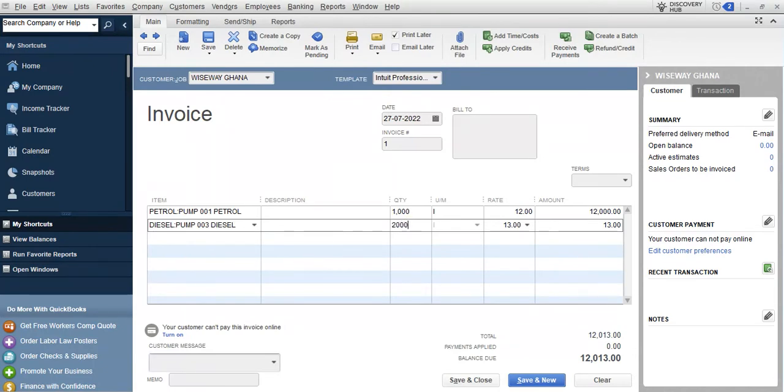20,000 liters. Remember, because you have programmed the price per liter, once you select it, the price will come automatically. And immediately you put in the number of liters that you are selling to the customer, your values are calculated automatically. So this plus this is this, and this is what you are supposed to receive from Wiseway Ghana Limited. So Wiseway Ghana Limited owes us this amount. I can either print, save as PDF and send, or even email it straight to the customer. So I'll just click on save and close.